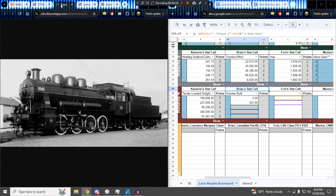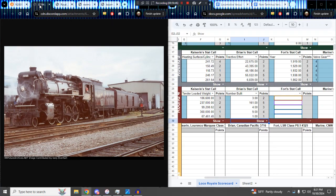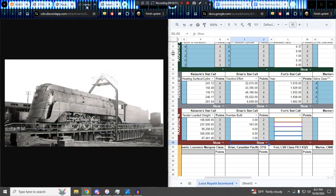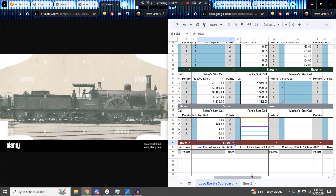161. Fort, 4. Marine, 9. Mew, 1. Just 1. Oh, well, I'm 5 points. 5 points to Brian, much deserved finally. 4 points to Marine, 3 points to Fort, 2 points to Kaiserin, and 1 point to the one and only Dom Luigi.